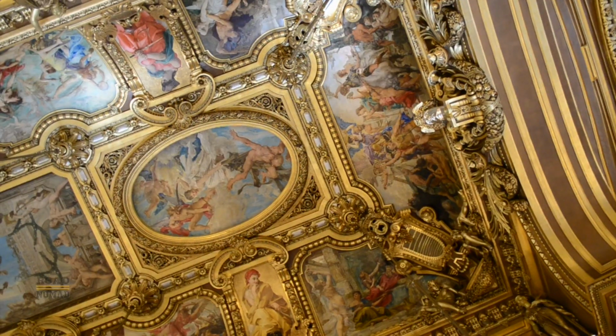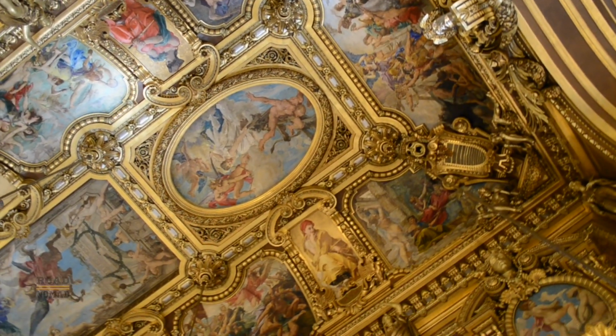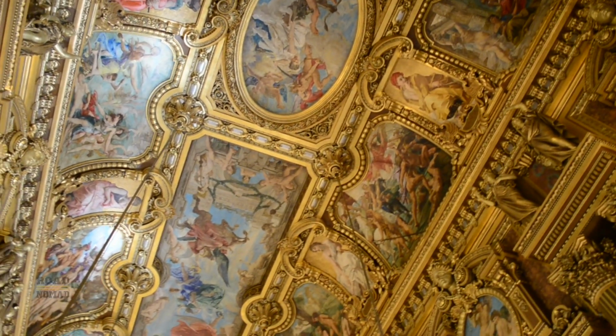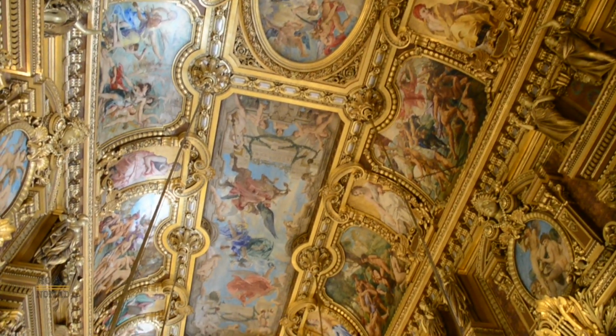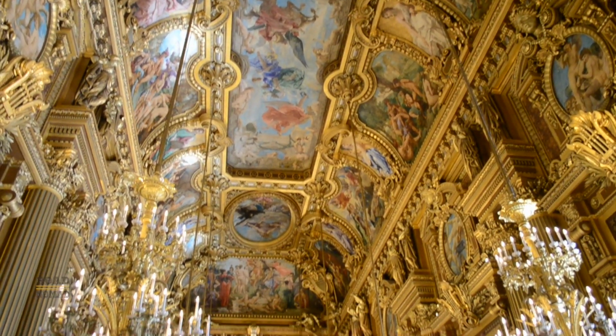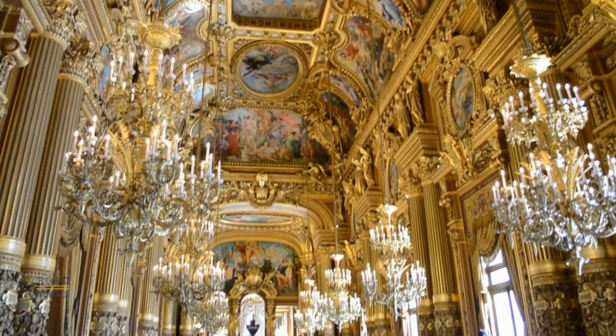We are back in the grand foyer, admiring the magnificently decorated ceiling, painted by Paul-Jacques Aimé Baudry. This place is so grand that whatever pictures I can show you don't really do it justice.